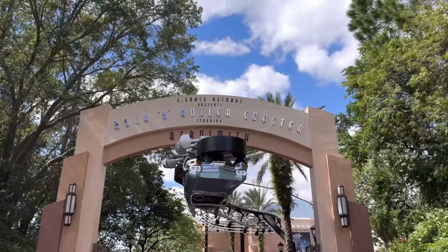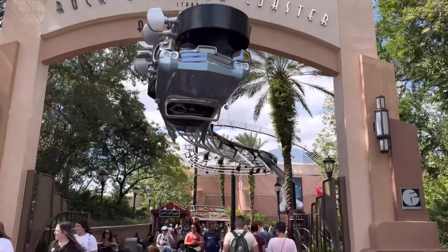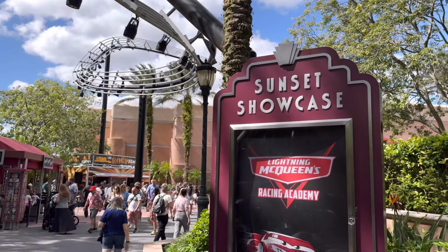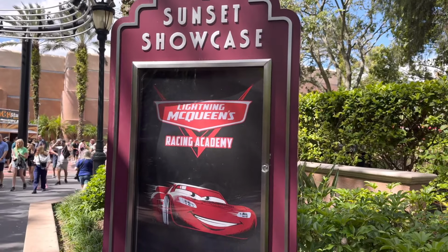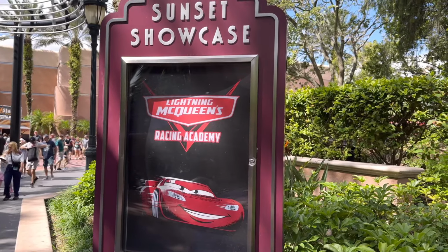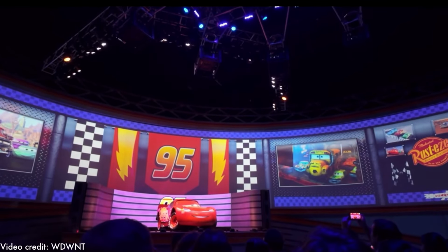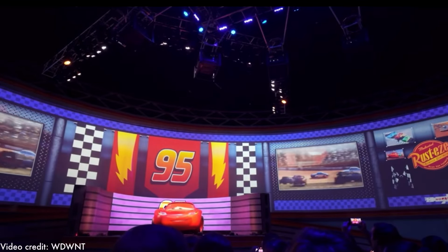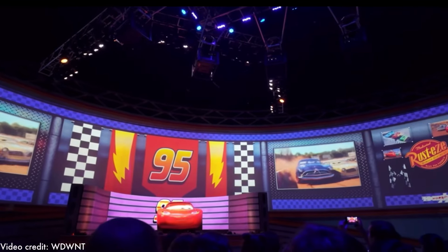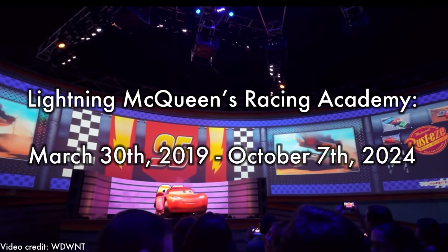So let's get started. Making our way over to Sunset Boulevard right next to Rock and Roller Coaster, you will notice that we are currently looking at the Sunset Showcase Theater, home to the now deceased Lightning McQueen's Racing Academy, which actually closed down permanently just a few weeks ago. The show debuted back in the spring of 2019 as a new offering to celebrate the 30th anniversary of Disney's Hollywood Studios, and after a successful 5.5-year runtime, it officially closed its doors on October 7th, 2024.